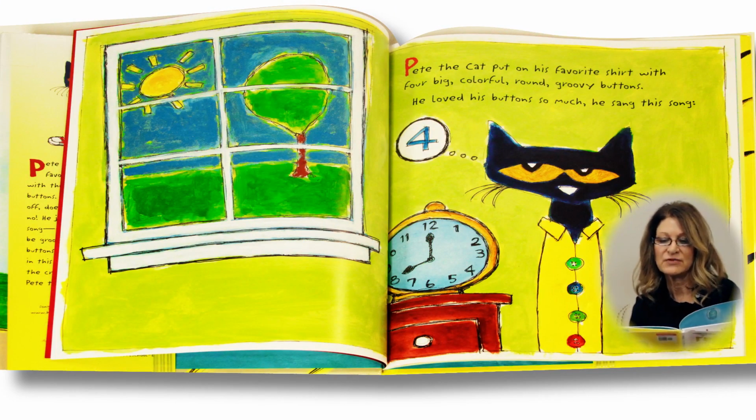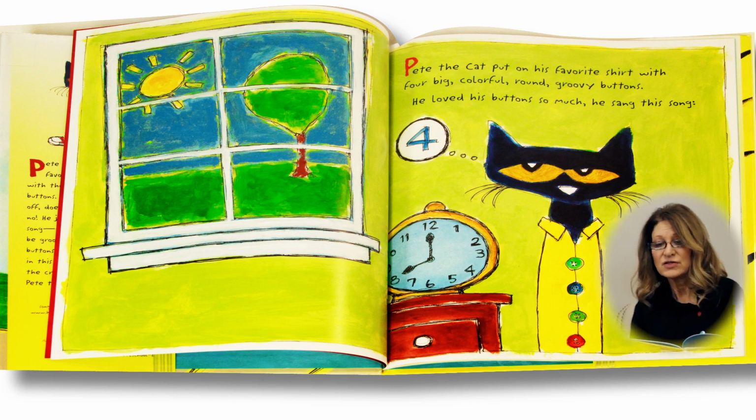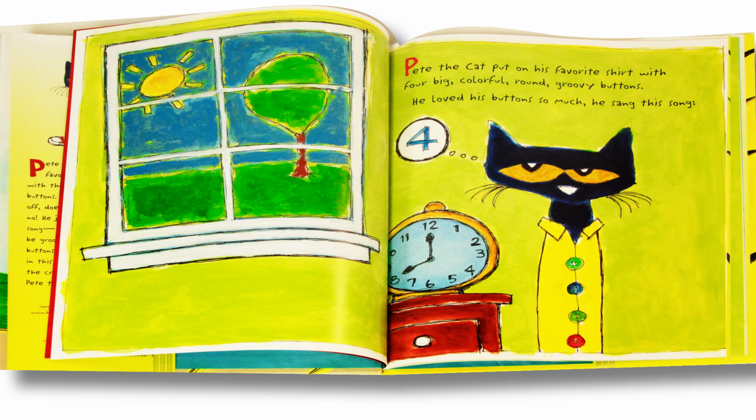Pete the Cat put on his favorite shirt with 4 big, colorful, round, groovy buttons. He loved his buttons so much, he sang this song.